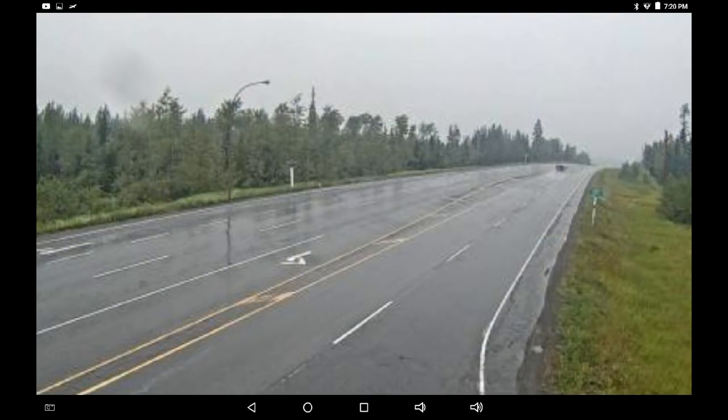And back to Highway 97. I'll leave you with this very pleasing image from the Begbie webcam high up on Begbie, where we usually get a clear day, and today there is precipitation, and that's a good sign.